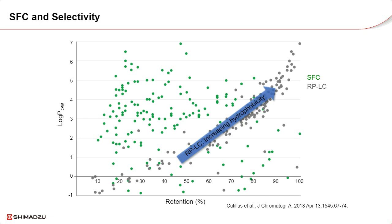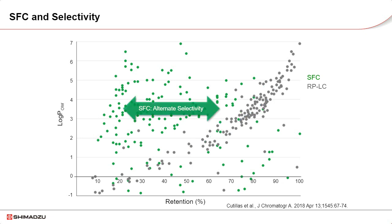This is why with reverse phase separations, we can use things like the hydrophobic subtraction model to do relatively reliable predictions. However, when we look at the distribution of the green dots and the retention percent versus modifier, we can see that log P alone isn't going to be a determining factor. There's a much different selectivity that we can get out of a similar USP L1 phase when running under SFC conditions. So when you have challenging chromatography or difficult separations, know that your existing column sets can actually be used under SFC conditions and produce considerably different separations.